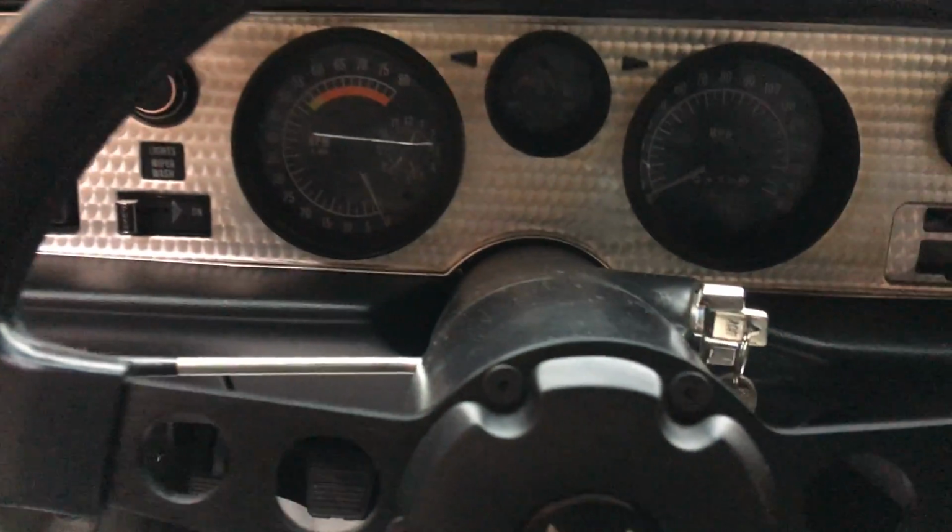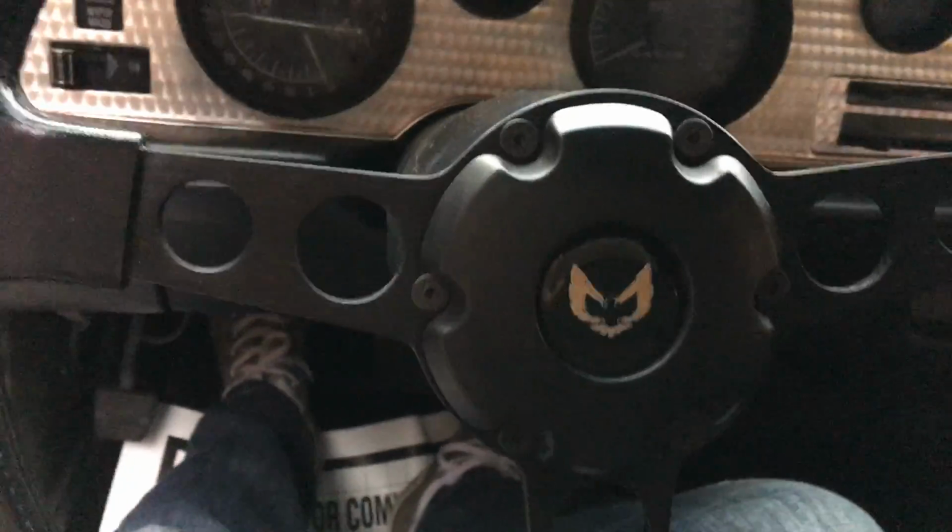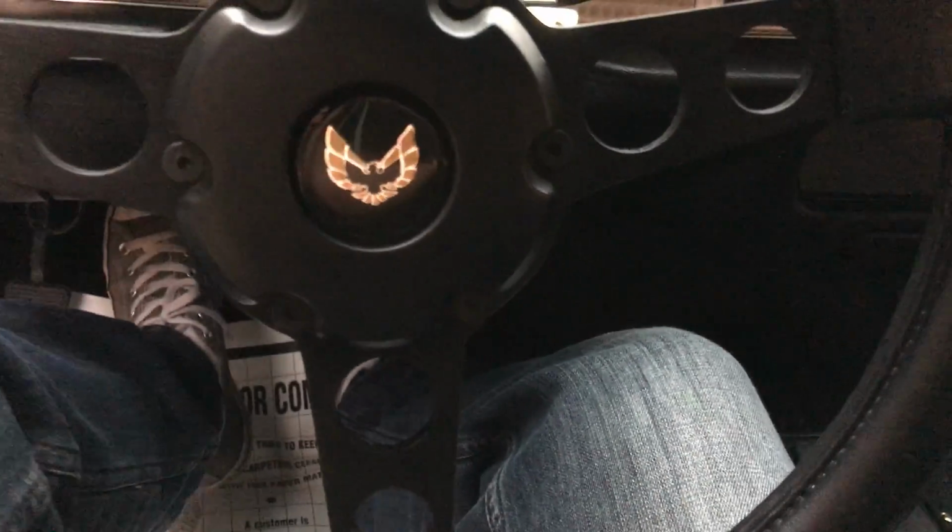Motor was all redone. We have the build sheet on the motor. I'll fire it up for you. This thing is a beast. Oh my God. What a beast.